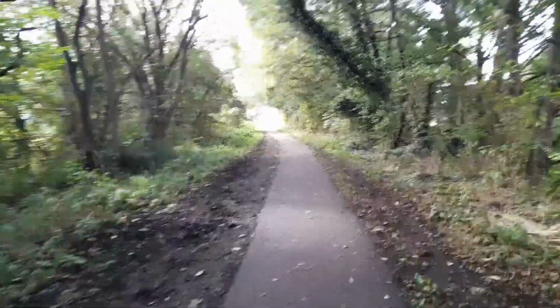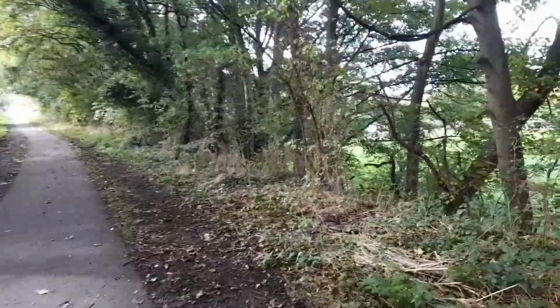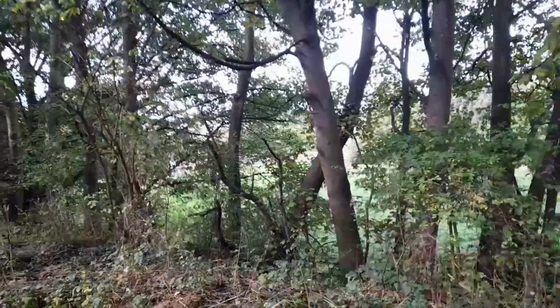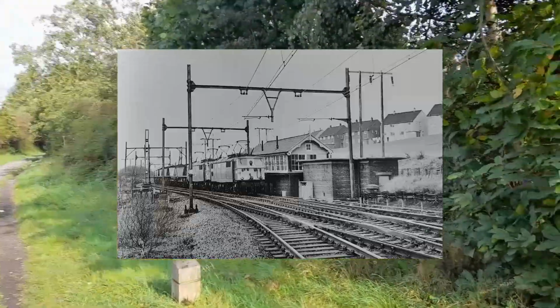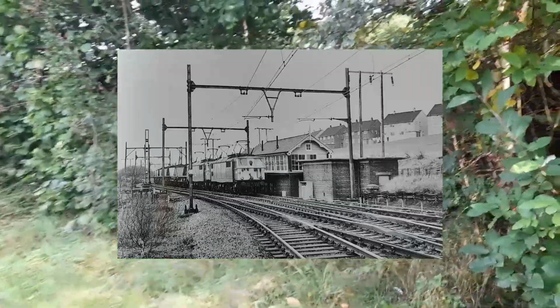Originally, the line went from Aldham Junction up to Mottram Colliery. It was situated about 100 metres to my right. However, by 1880, the Great Central Railway had purchased this line, and a connection was made onto the line that we're currently on. On the map, the original alignment is shown in green. The blue line is the Great Central Blackburn Valley line. Our connection is shown in red, which went from Woodwell Main Junction to Wath Junction. This is the location of Woodwell Main signal box. There's absolutely no remains of it.